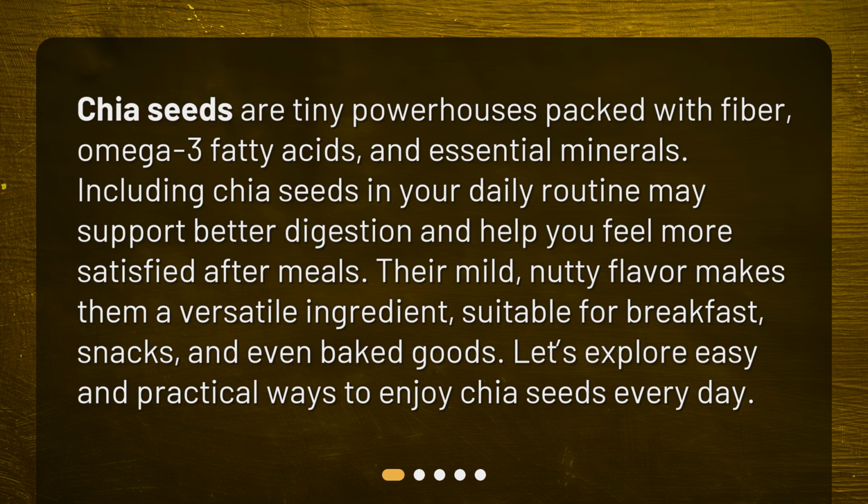Their mild, nutty flavor makes them a versatile ingredient, suitable for breakfast, snacks, and even baked goods. Let's explore easy and practical ways to enjoy chia seeds every day.